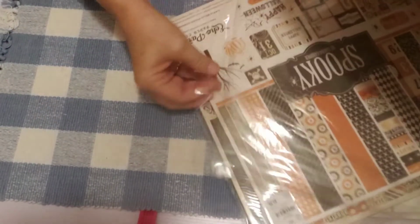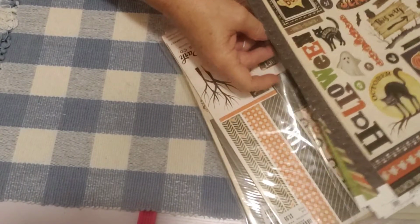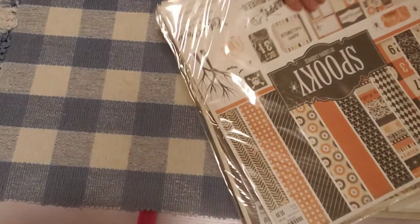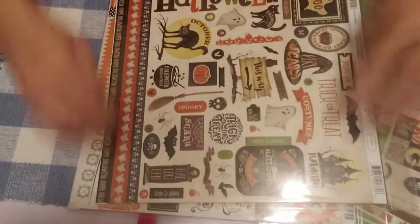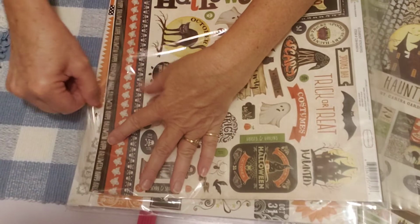So I've got two more Halloween packages here. You can see I went a little crazy, but like I said, I don't go very much. This is why I don't go very much. But this one is called Haunted. And please excuse all the crinkly. If you don't like it, it'll be over quick.